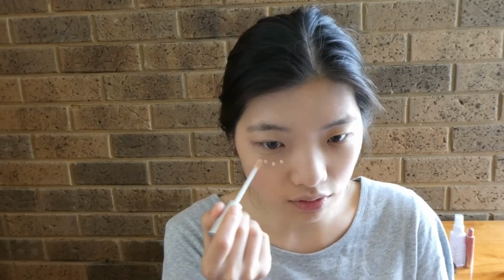So what I'll do is, let's put on this one under the eye, see if it's too stingy, like the scent is too much, and then we'll see. I'm just gonna do a gentle dot because I don't know what's gonna happen. Obviously, I don't have any blemishes around here, but I'm just testing to see if it actually stings the eye. It's actually alright. Once you blend it out, it's not that strong.